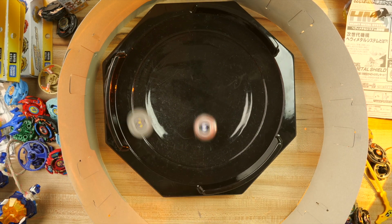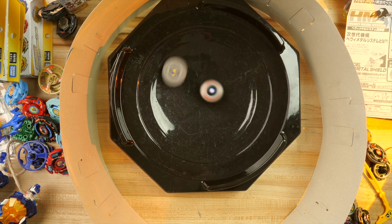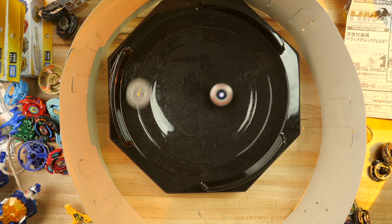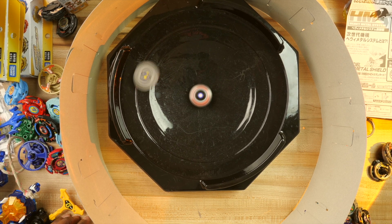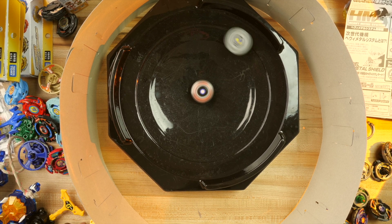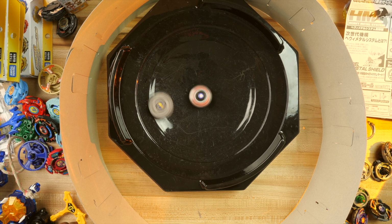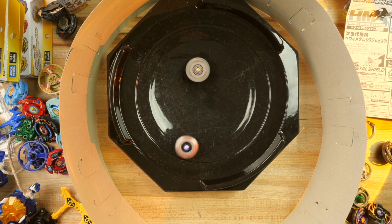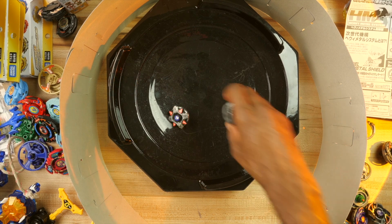Wallboard, Drasil. Ooh. Now Drasil's a defense type and Wallboard is a stamina type. It uses the bearing running core, which we're super familiar with from Hasbro's and Takara Tomy's Beyblade Burst. Drasil didn't stand a chance.